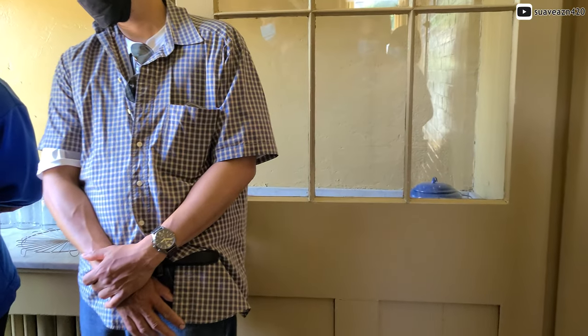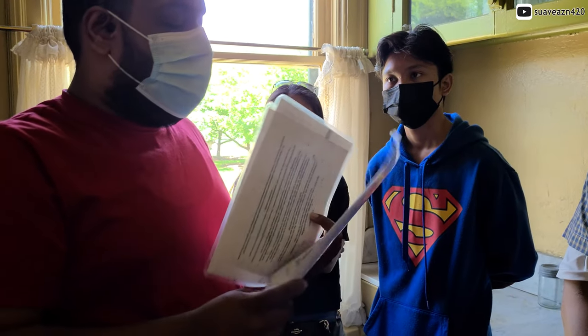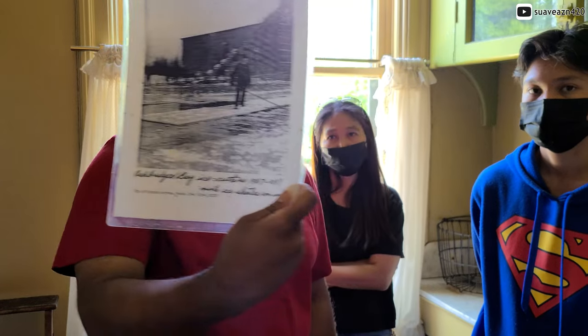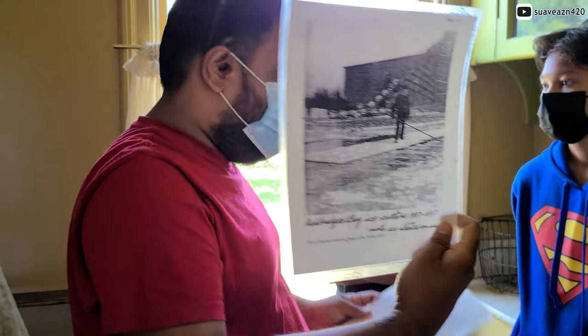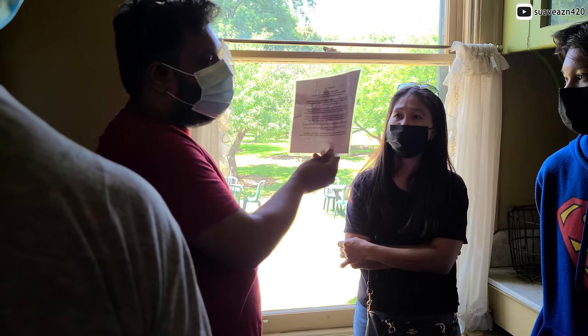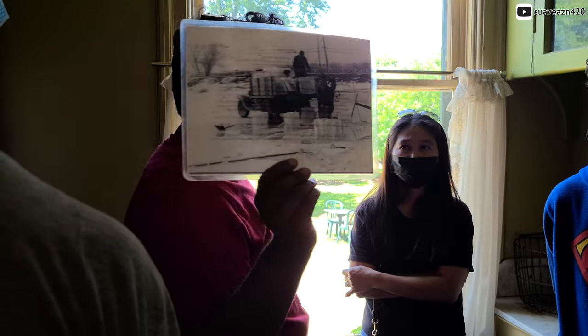They would harvest the ice in the frozen winter lakes. This is not too far from here. It's Lake Simcoe. And then they would store them in concrete blocks or concrete buildings like this, filled with sawdust and straw to keep everything nice and cold. And in the summertime, when it was hot enough, they would sell them. This is them transporting the ice from the lake to one of the warehouses, but they would have delivered them in similar trucks like this.